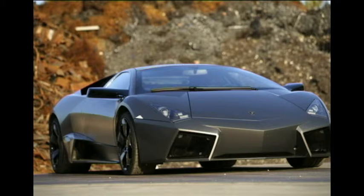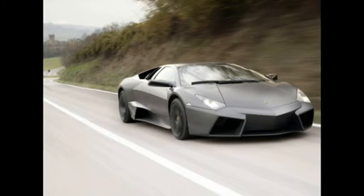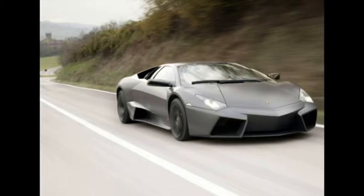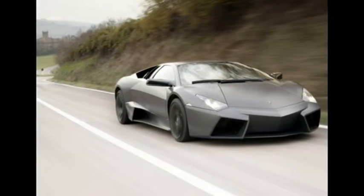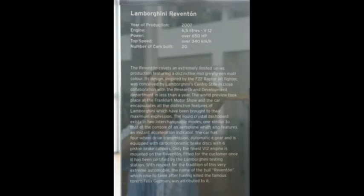The liquid crystal dashboard exists in two interchangeable modes, one similar to that of the console of an airplane, which also features an instant acceleration indicator. The car has four-wheel drive transmission, automatic e-gear, and it's equipped with carbon ceramic brake discs with six-piston brake calipers. Only the finest V12 engine is mounted onto the Reventón, fitted to the customer once it has been certified by the Lamborghini testing station. With respect for the tradition of this very extreme automobile, the name of the bull Reventón, which rose to fame after having killed the famous torero Félix Guzmán, was attributed to it.